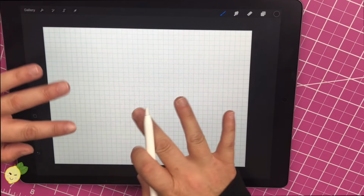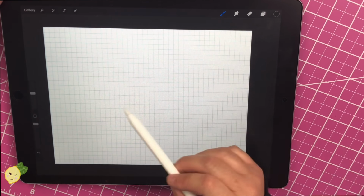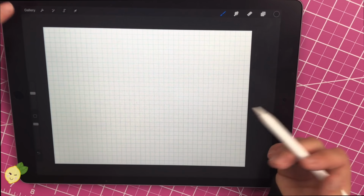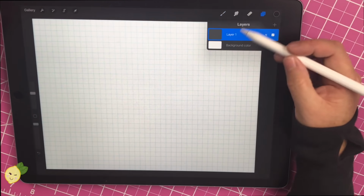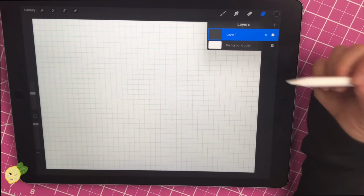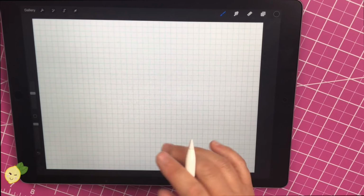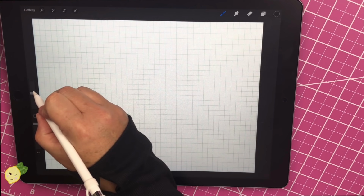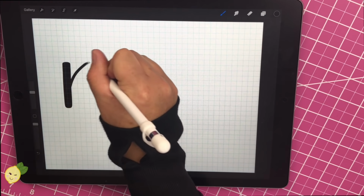And you can, if you want, go into your canvas, do your drawing guide, edit it to make it a little bit smaller, and then that way you kind of have your grid. Before the last Procreate update, we had to do this by hand, but now all you have to do is go into your canvas settings and do a grid, and now you can have it without having it as a layer. So super cool. And so I'm going to go ahead and just start writing Roxy.